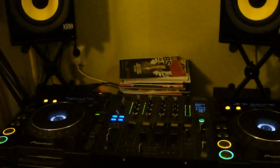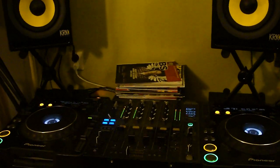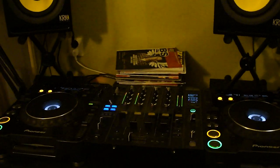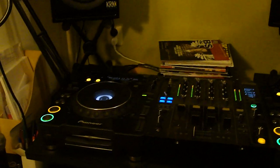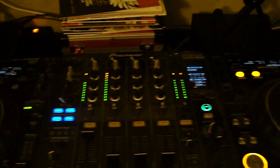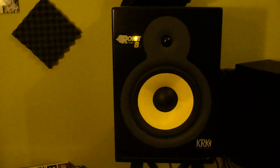As you see, this is my spin corner. I'm recording my live sets right here. As you see, it's very basic. Actually, it's a CDJ-1000 with a DJM-800. With the KRK RP8 series.